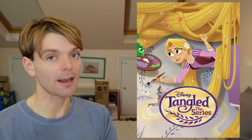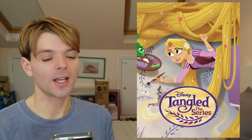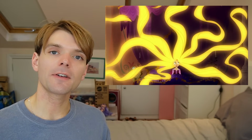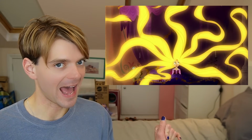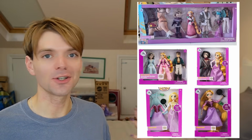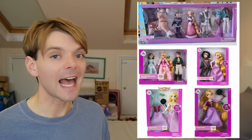In March of 2017, Tangled the series was released and ran for 3 seasons until 2020. It was 2D animation and had a very different art style to the original movie. The series began with Rapunzel magically regaining her long, magical blonde hair. Thank goodness. And of course, the series needed dolls. The Disney Store released dolls, and there were even mini dolls and doll sets.